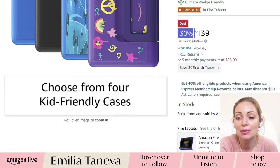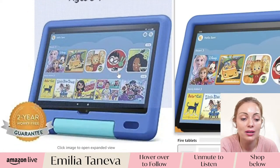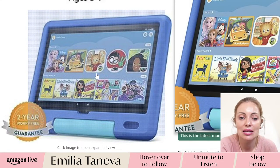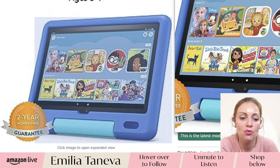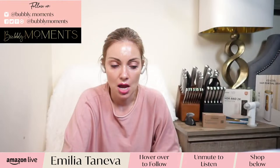A nice feature of the tablet is that, for example, they offer a worry-free guarantee. So if something happens with the screen, if it breaks, then they can switch it for you for free for up to 2 years after the purchase.